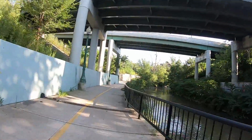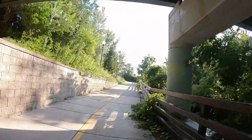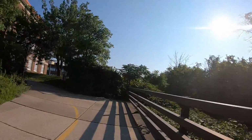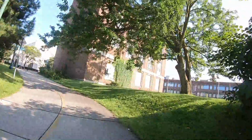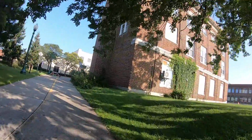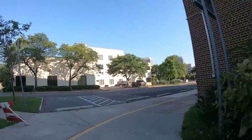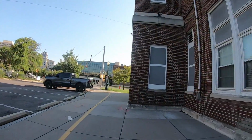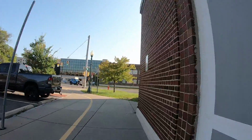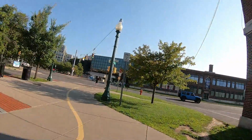I think that's Route 690 above us there. It's a pretty major road. Now we're pretty close to the end of this section. It's going to curve to the left, and there's the old firehouse there. We're going to take a right in front of it, continuing to follow that yellow line. And then we're going to come to our next section here.